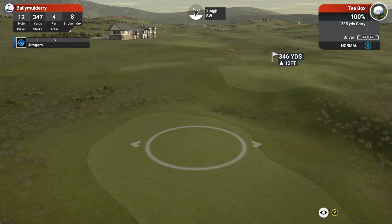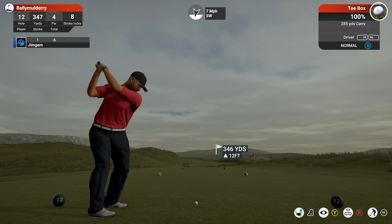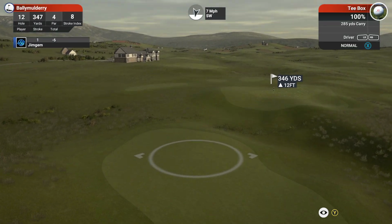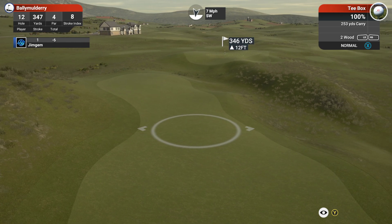My mate said that to me as well. I said, yeah, the golf comes out on August 21st. He went, oh, let me see, hold on. I'm going to drop that down to 2.